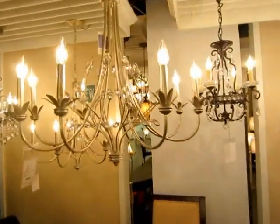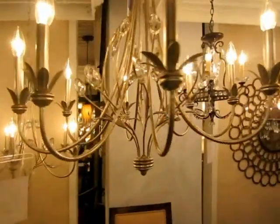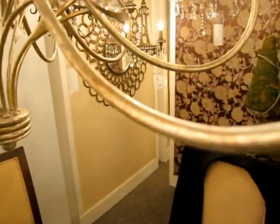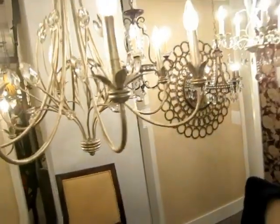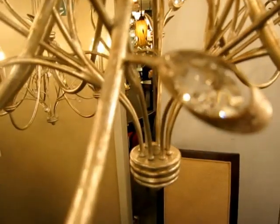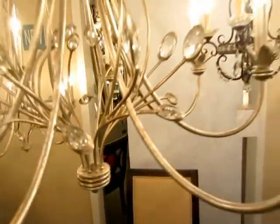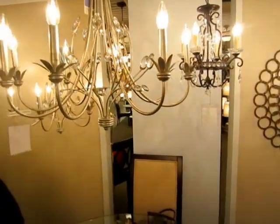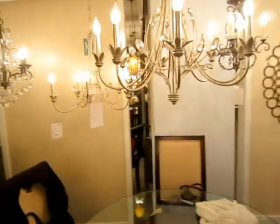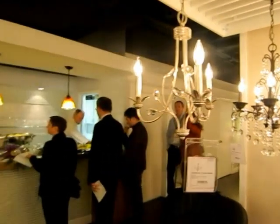And as I go through, we'll now pick up another grouping, which has a fresco type finish on it. Nice depth of color with an antiquing on a silver. And look at the nice detailing on the crystal, which is surrounded in metal in the same finish. Has a very casual, elegant look to it. So we have 3 pieces here in an 8-light, 5-light, and 3-light.